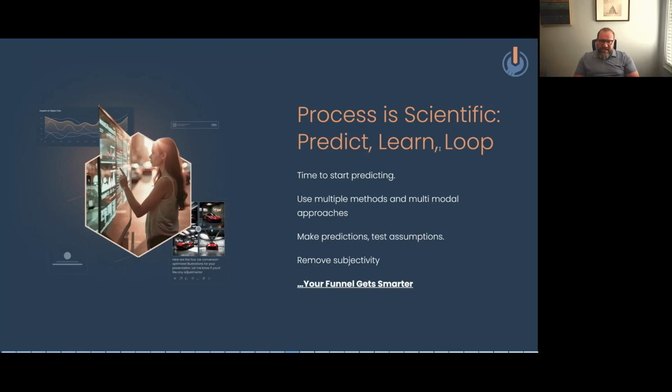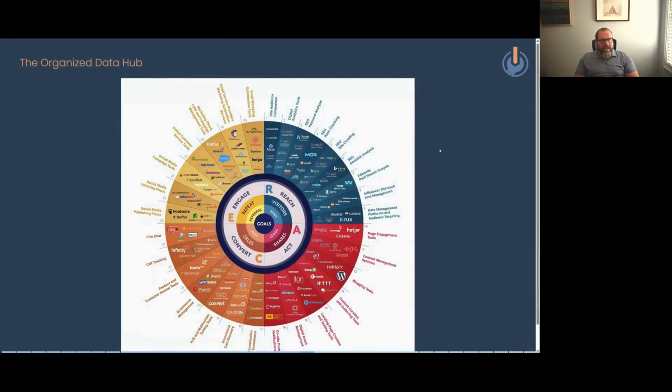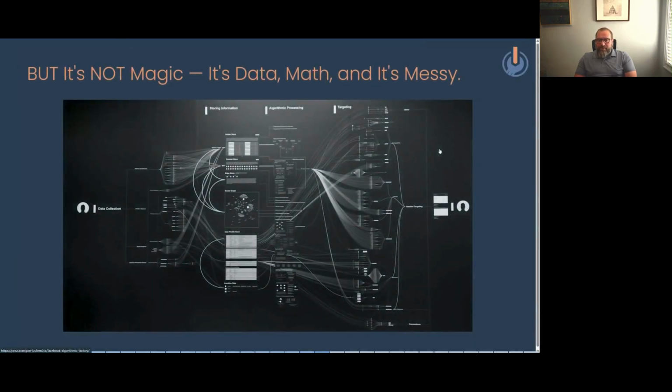And then again, there are the other ones that can actually build scientific prediction learning loops, like machine learning, that can ultimately become a really cool organized data hub. I would argue if you have your data in a system that allows you to build, reach, engage, act, convert, and then analyze that feedback loop to see if your hypothesis was correct, you can do this really simply and really complexly.